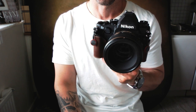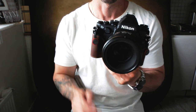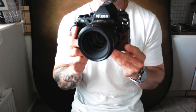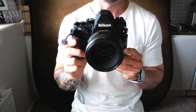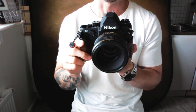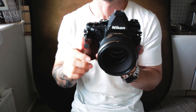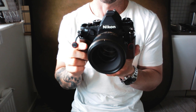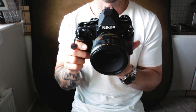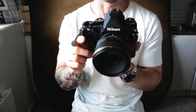So there isn't much more to say about the lens, I think, and why I like this lens so much. But as I said, it's a dream lens, together with the 105mm f1.4 and the 24mm Nikon f1.4 as well. Those three lenses I consider a dream team for me when it comes to lenses. Very, very nice. And I just love the character in those lenses.